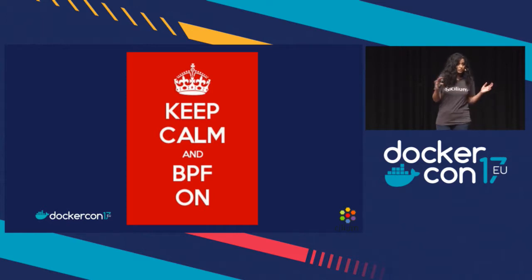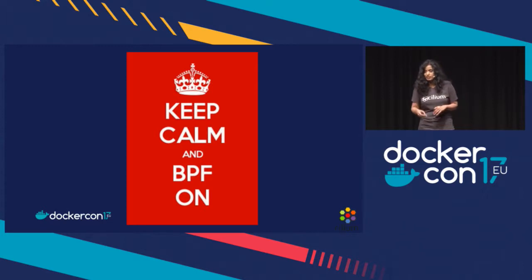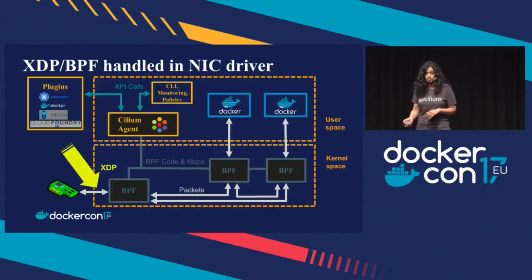So how are we going to do this and protect? Well, I guess we kind of gave a hint because we already said how we're going to implement it. And that's with BPF, the Berkeley Packet Filter in the kernel. What's specifically happening here is leveraging XDP. XDP is Express Data Path, and that in turn is a framework that enables running BPF right in the NIC driver.